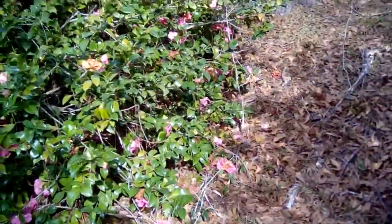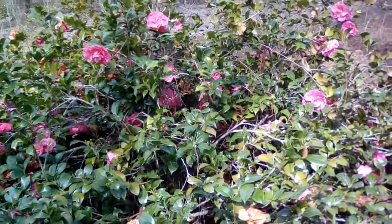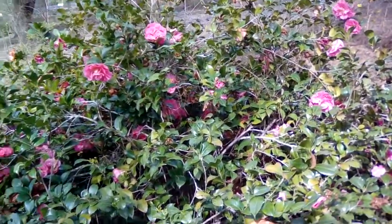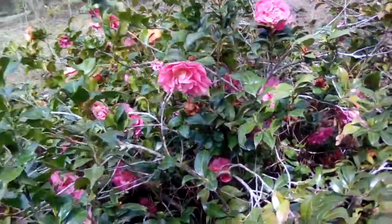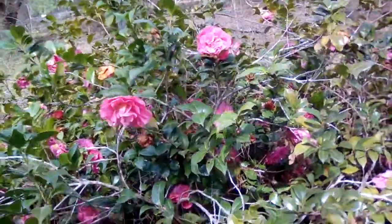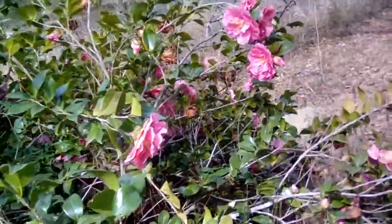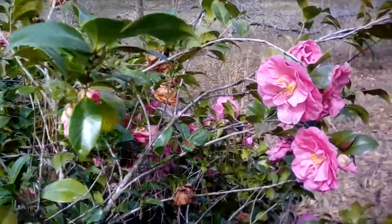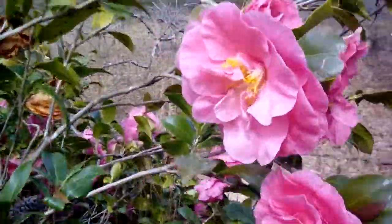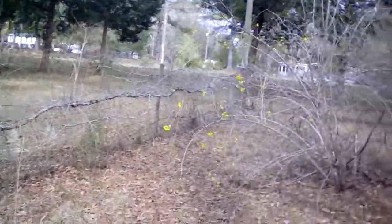Most of these I bought here from an old nursery that is no longer open, but it was the end of the year and most of them didn't have any labels on them, so I have no idea what the names were. But I just do love my camellias, and I still have seed for them.